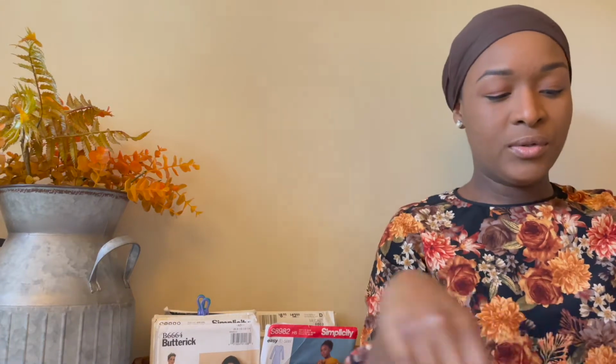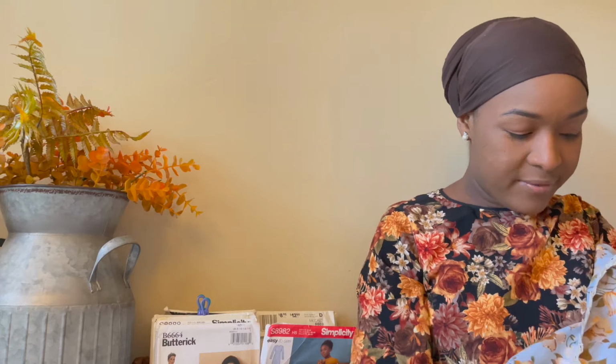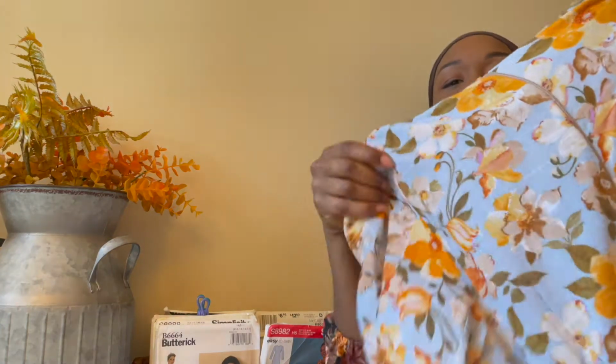And I added those. I made them brown so that they're flesh tone, so that from the front side, since my skin is brown, it wouldn't show like a visible pocket since this fabric is quite light. It's not sheer, but you know, it's light. And I have a nice little zipper in the back.